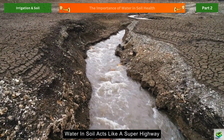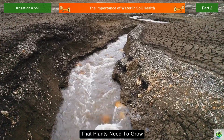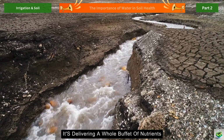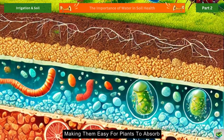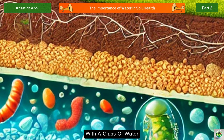Water in soil acts like a superhighway, transporting vital nutrients that plants need to grow. When water moves through soil, it's not just providing moisture, it's delivering a whole buffet of nutrients directly to plant roots. These nutrients dissolve in water, making them easy for plants to absorb, just like how we better absorb vitamins with a glass of water.